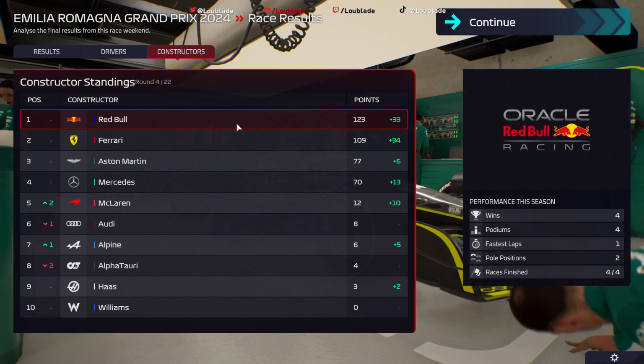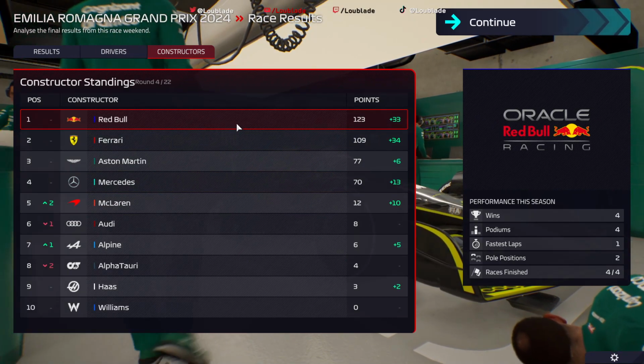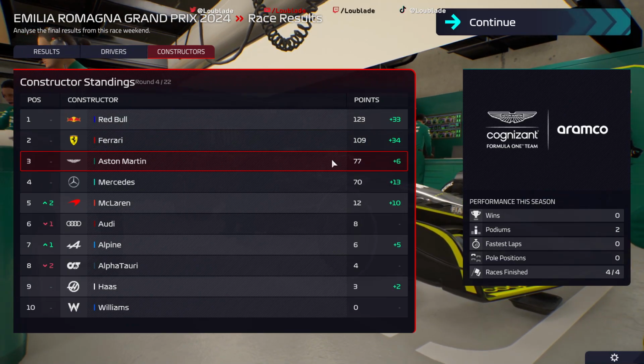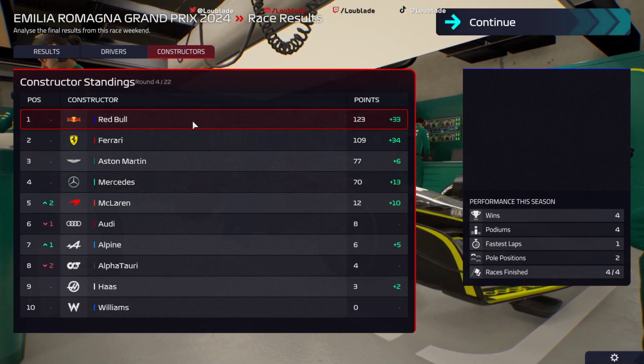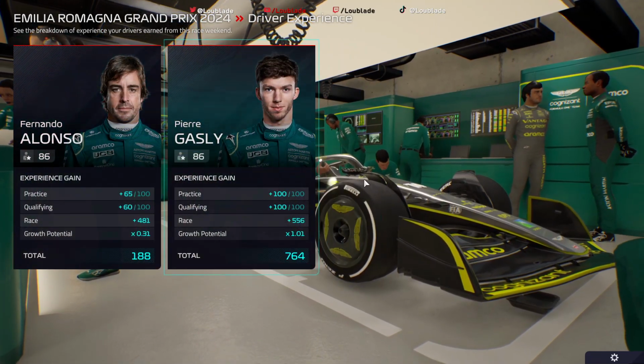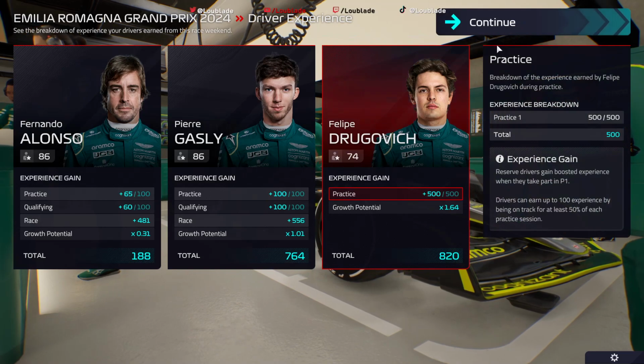Constructors wise, Red Bull, top of the charts, as you would expect. Ferrari in second. We do hold on to P3, but that, my friends, was a very, very poor race for us. We must do better, we must improve the car, and we've got to get a little bit cuter on strategy as well, something I will reflect on.